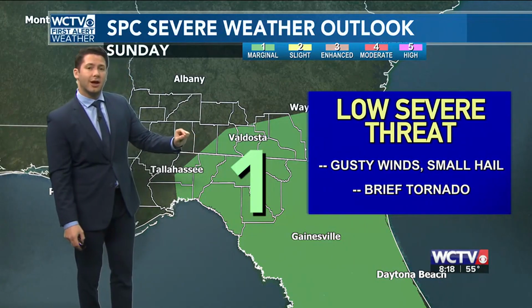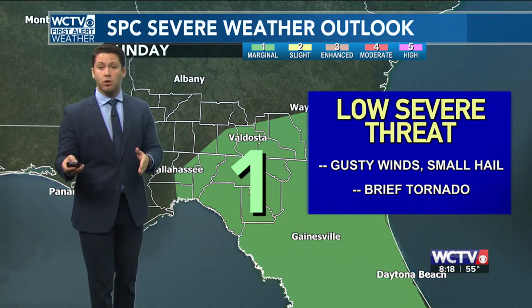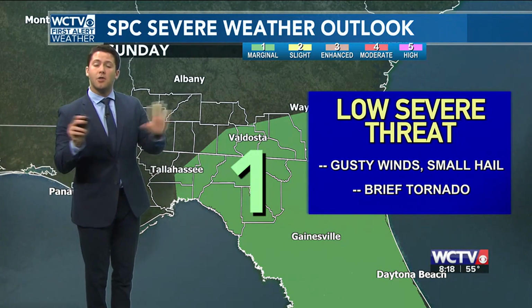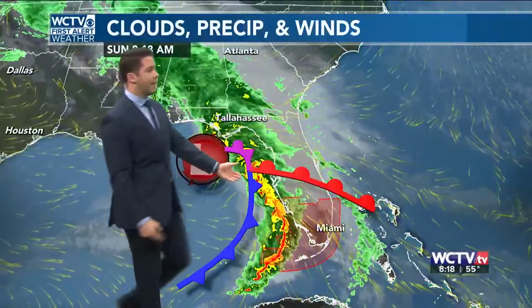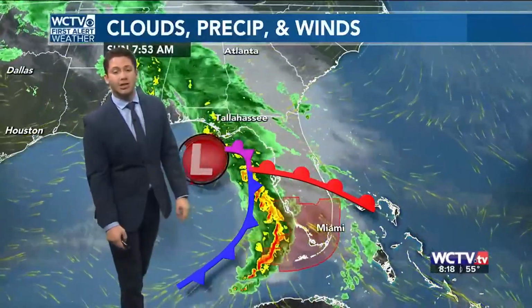A couple storms could develop probably around midday, early this afternoon. They could have some stronger winds, they could have some small hail. And with the setup we have, we're not going to rule out the chance for a brief tornado, although all these things are a little bit more on the unlikely side. We'll keep a really close eye on it for you. Like I said, South Florida has a little bit of a higher risk for severe weather. There's actually a tornado watch in place for them.